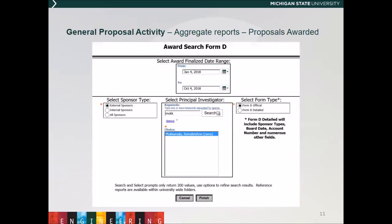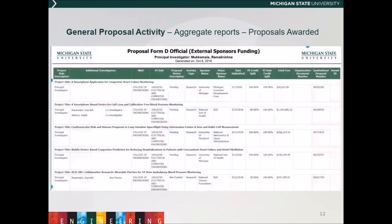So same kind of thing, internal, external. There's an official Form D and a detailed. So I've searched for the name and set a date range, and then it's going to be a very similar looking report on the next slide. But these are only the ones that have been awarded. So you can drill down onto those. Again, this is part of that Form D process.